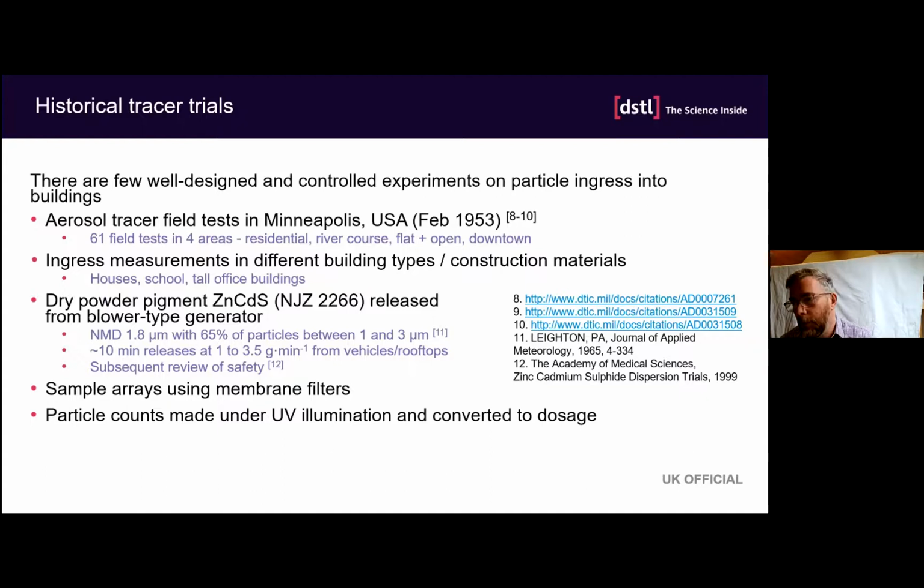They were worried about the effect of radiological particles being drawn into buildings and what effect buildings might have on protecting people. And they did some really large-scale experiments that would never be done again, I think, because of some of the materials they use. And there's certainly questions raised about some of these tracer materials.